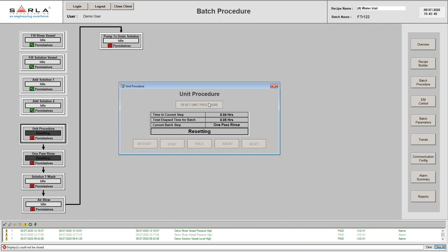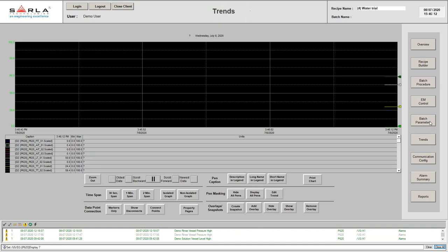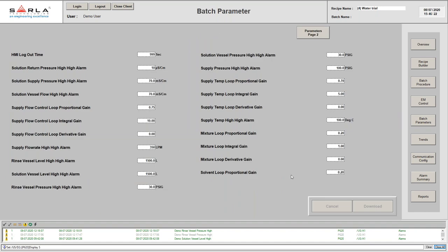So the resources will be optimized. The operations I am doing right now are in a manual mode. This can also be done in auto mode, where we need to write some logic within the PLC code, so that this unit or the EMs will be released or acquired automatically. So that can be done there. Then we have trends configured in this application. It may be historic trends or real time trends that we can configure. Batch parameters, for whatever batch we are running, can be adjusted, or we can change these batch parameters and then download them within the PLC.